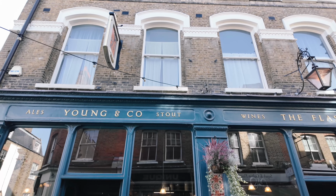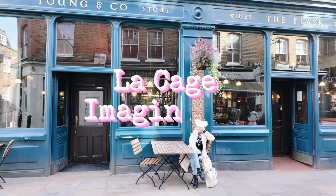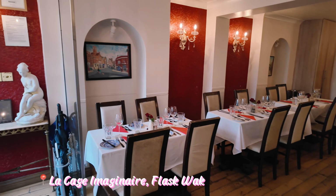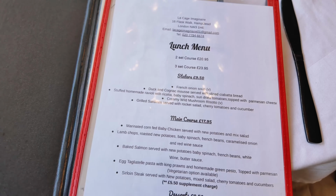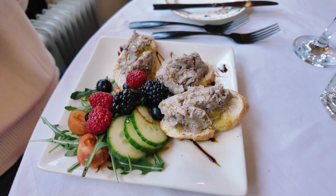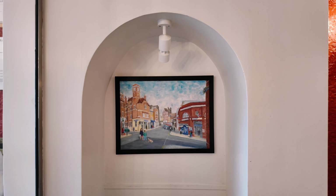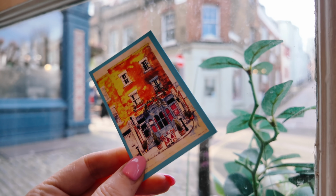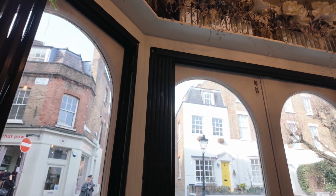There's also a super cute pub on this street called The Flask, but it's Le Cage Imaginaire, the cute cozy restaurant where Bridget and Roxter go on a date. The scene is shot from the outside and we see the pair enjoying a romantic dinner together. We did the same and sat in the window and ordered the set lunch menu. Inside there's loads of vintage details and also these beautiful paintings of Hampstead, and what I didn't realise at the time because I'd not seen the film was that the door to Bridget's house is actually yellow and it's a number 23, and look what's outside the window.